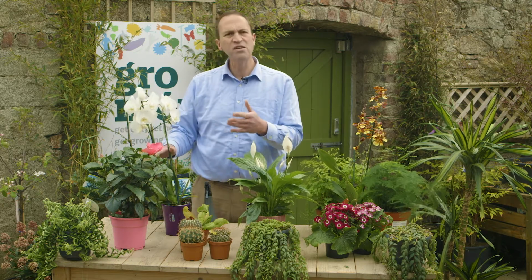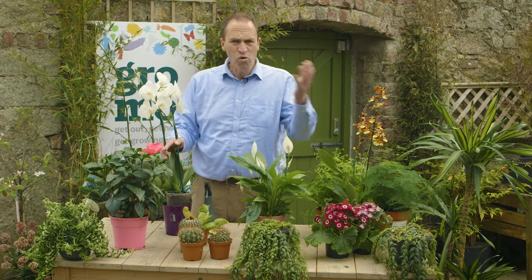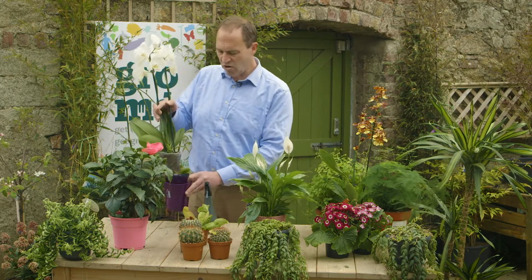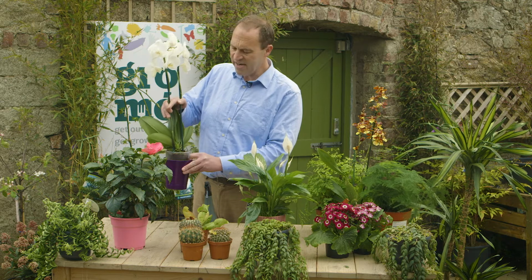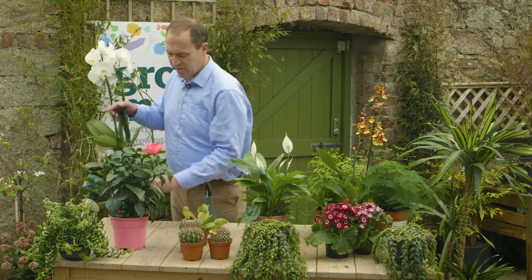Just if you're not sure what's going to work in your home, just call to your local garden centre and ask. They have loads of these houseplants and all the different pots to put them in. And with a lot of them, like the orchid, you water it from underneath. You stand the orchid into it for about an hour, let it take up whatever it needs, and then just quite simply throw the excess water down the sink.